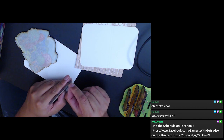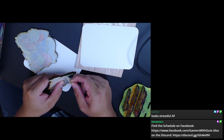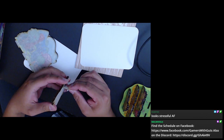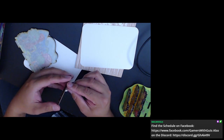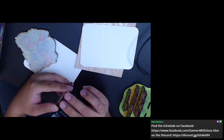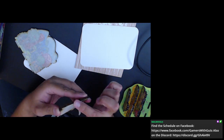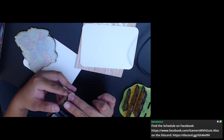Come on. Here we go. I have it peeling off one side here, but it's getting stuck over here. So I better start peeling it from this end.